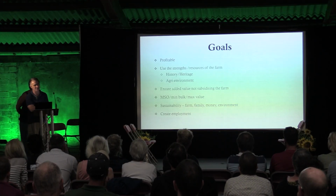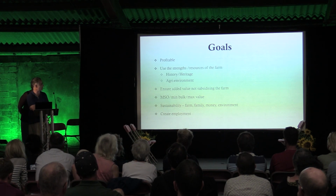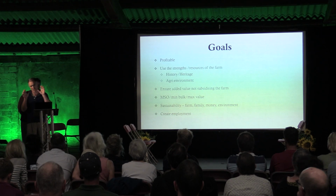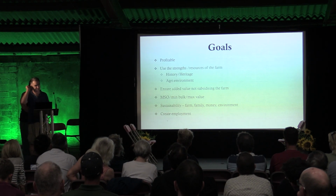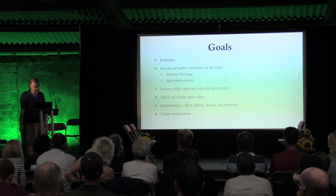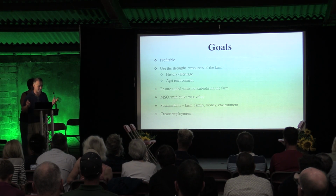We set ourselves some goals. We've got the vision, and the vision has been absolutely key, and it still is, to where we want to be. Without that, you've nowhere to go, and nothing to hang the next project on. Primarily, as previous speakers have said, it has to be profitable, otherwise it's not sustainable. We use the strength and resources of the farm.